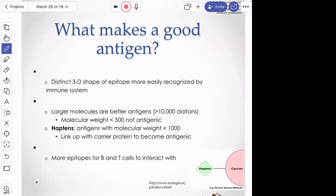What makes a good antigen? In other words, what properties of antigens allow it to elicit a strong immune response? Really three things that we look for that make antigens most likely to elicit a strong immune response. And these aren't hard and fast rules, they're general guidelines. If we look at the shape of an antigen, anything that has a very distinct shape is going to be more likely, more easily recognized. Maybe for a protein that's alpha helices or beta sheets, something very distinct about the shape.